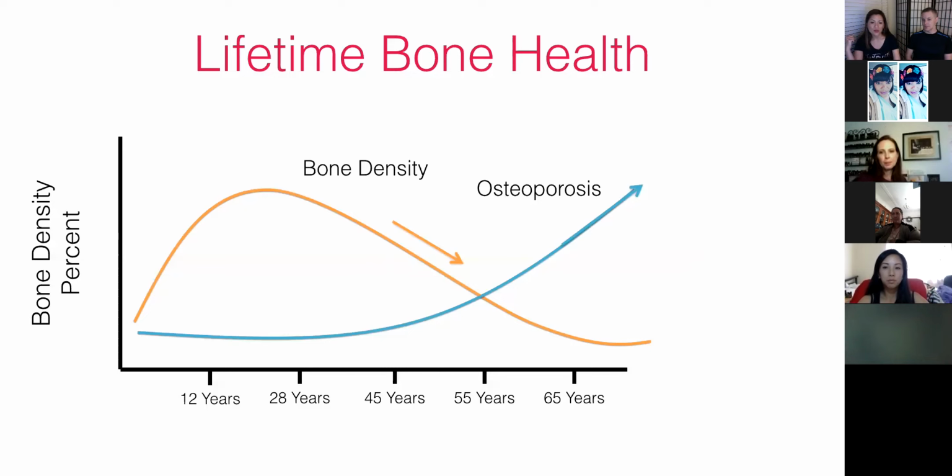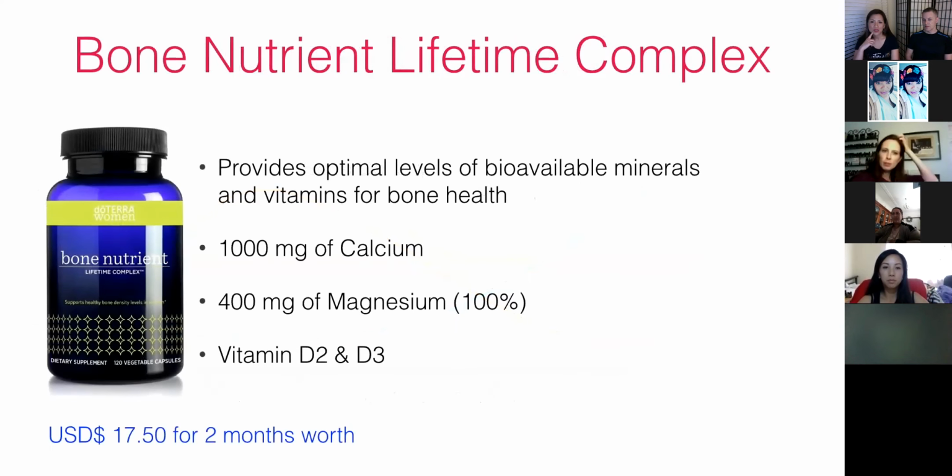Okay. So doTERRA has introduced the bone nutrient. So we have calcium, magnesium, and vitamin D along with it. It just helps your body absorb the calcium. And what's good about it is it's very, very affordable and it's bioavailable. That means it's made from food. It's not ground up rock somewhere, and your body can absorb it. So that's $17.50 for the US people, it's 2 months worth.